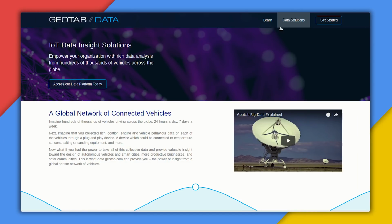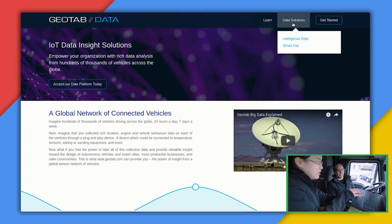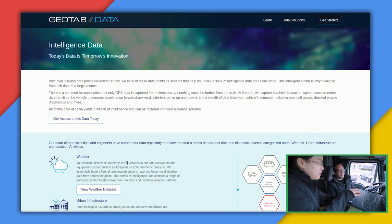Can I see the website? Yes, of course. Nice. Let me show you. Data.geotab.com. Within the website, you can find the data solutions, which is the one that I mentioned, where we create some intelligence data sets as a starting point. We have three categories of those reports.